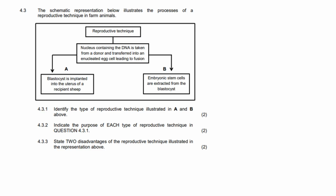4.3.1, name the type of reproductive technique which is shown by A and B. So A is what we call reproductive cloning, and then B is therapeutic cloning. So we've got reproductive cloning here, and then therapeutic cloning. That's A and B.